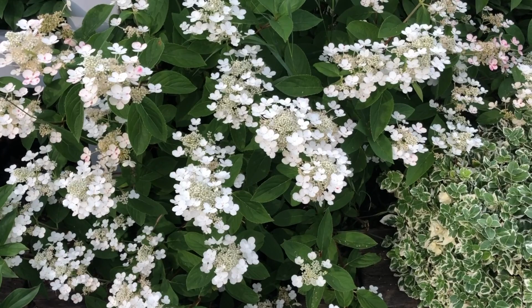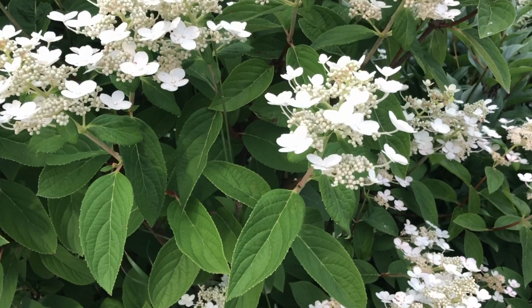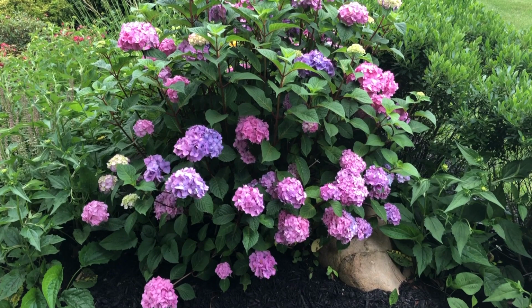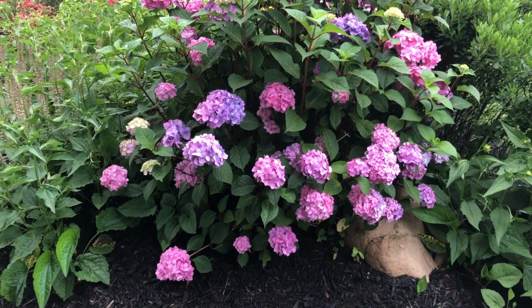Here is another kind of hydrangea. This one's often called lace edge. Here's one more hydrangea, my friends. I hadn't realized how many different types of hydrangea were in my neighborhood.